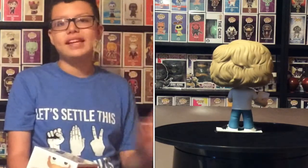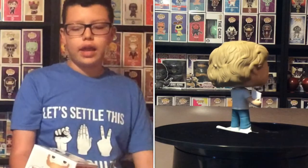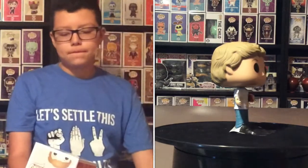The next one we have is my favorite, Scott Pilgrim Funko Pop. $20. This is Scott Pilgrim in the scene where he's at a party, and he goes up to a guy who claims that he knows everyone, and he says, hey, do you know a girl with hair like this? And he shows a picture of scribble lines of hair.